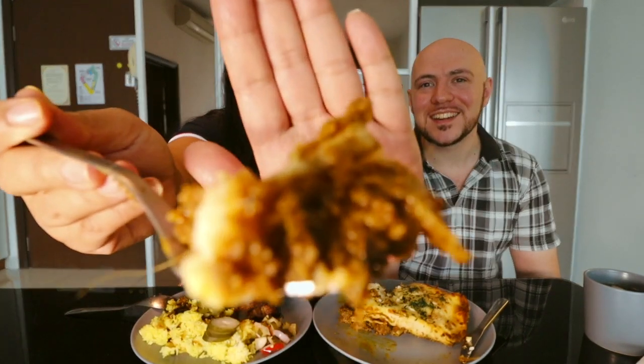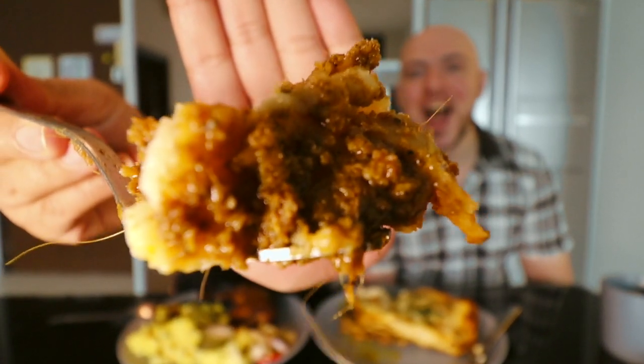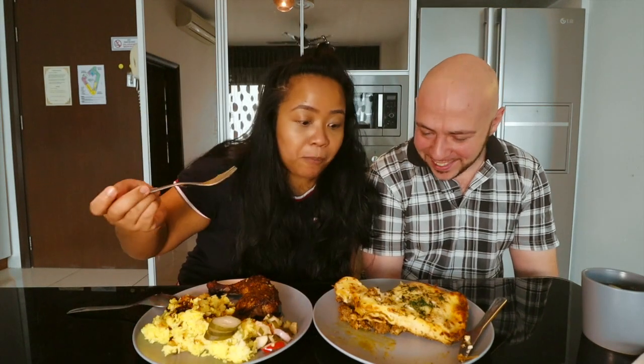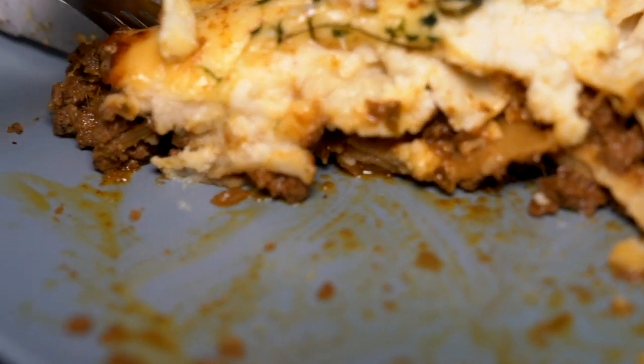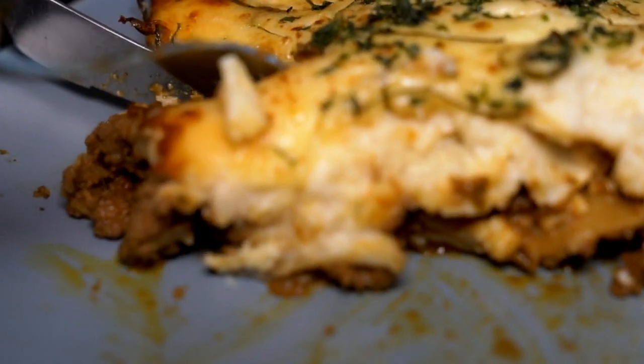Alright, this is the beauty. Look at that. Look at that. You see it? Alright, let's do it. Oh man. This is amazing. Let's get down with this beef rendang lasagna. I already see Jumi loves it. I'm excited. Yeah. Let's get down.